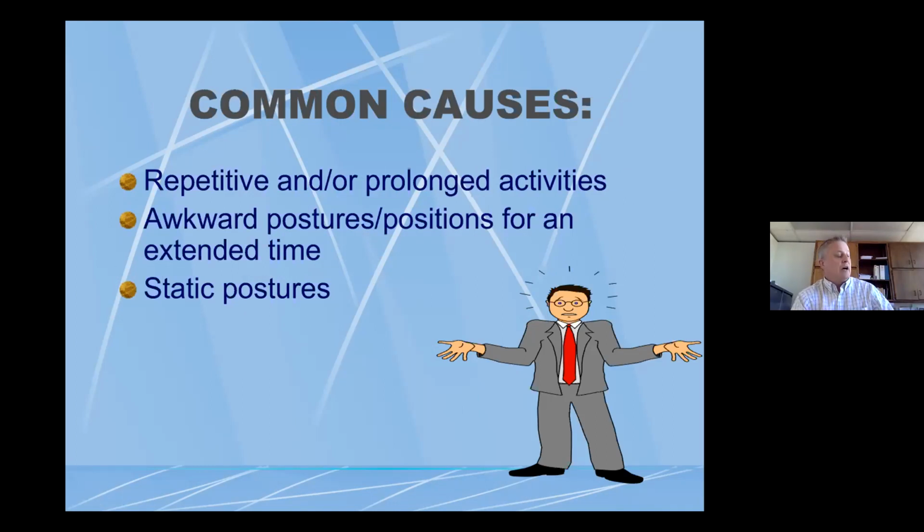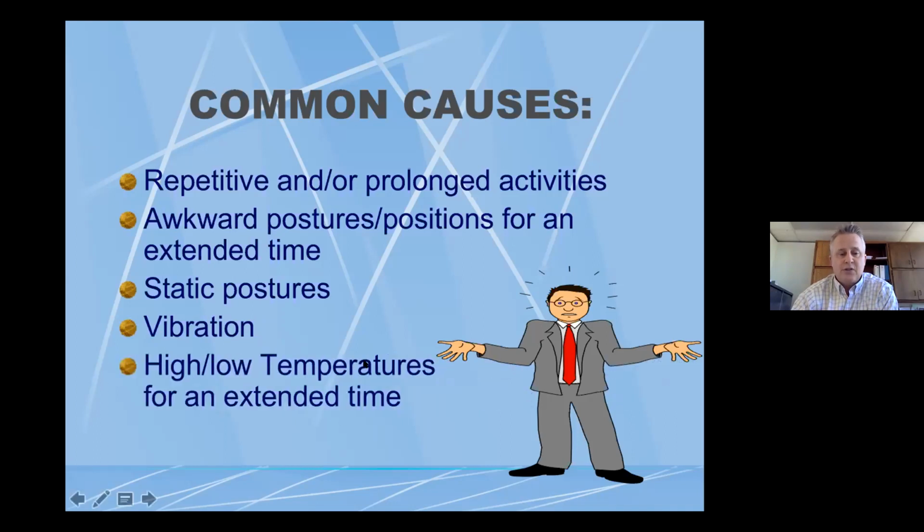And one area that helps a lot with this is our sit stand desks that a lot of people use. They'll sit for an hour, stand for an hour, and they'll alternate that, and that helps. And then vibration as well. Vibration could be from a printer that's nearby. You have your CPU that is right next to your desk and it's constantly moving that desk. It could be a myriad of things that could cause discomfort. And then high-low temperatures for an extended time. Our workspace needs to be comfortable. Our environment needs to be comfortable, and that's something that is important.